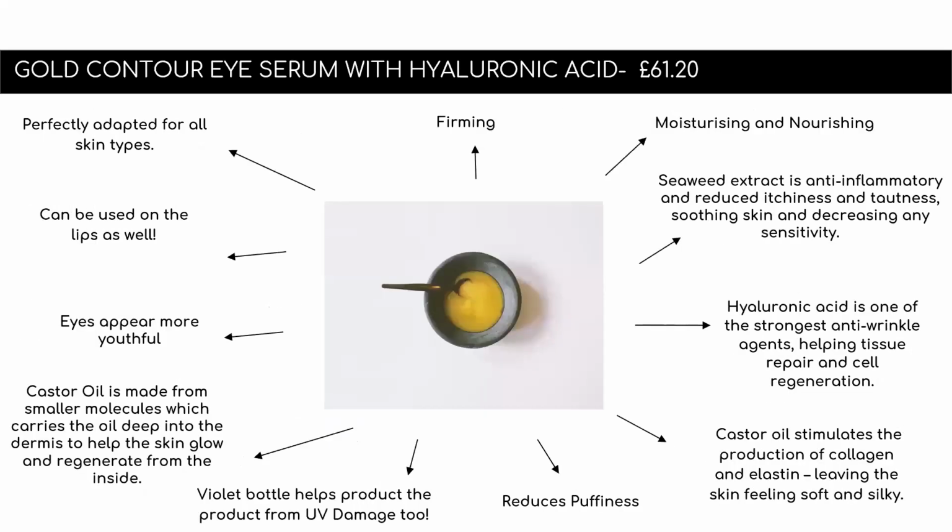Then we look at our treat and protect. We've got our gold contour eye serum with hyaluronic acid. We know how amazing hyaluronic acid is. It's quite well known within the industry and with general consumers. Your hyaluronic acid holds 1,000 times its own weight in moisture. So especially for that delicate eye area, it's really great at plumping out wrinkles. It's also really great at cell regeneration and tissue repair as well.